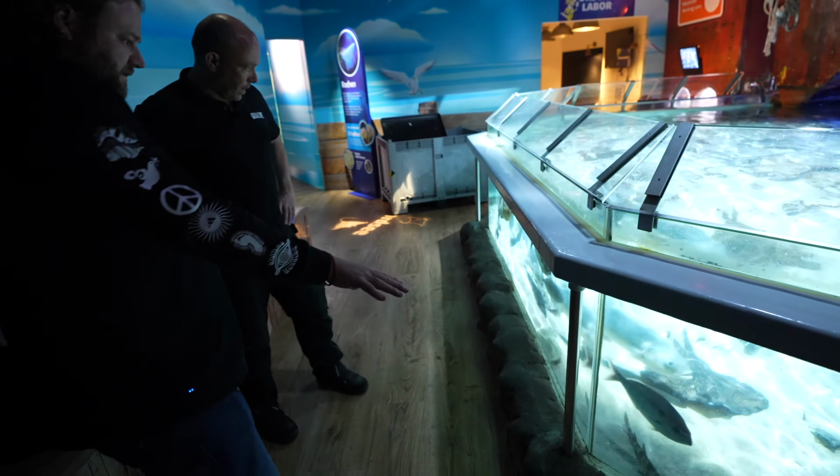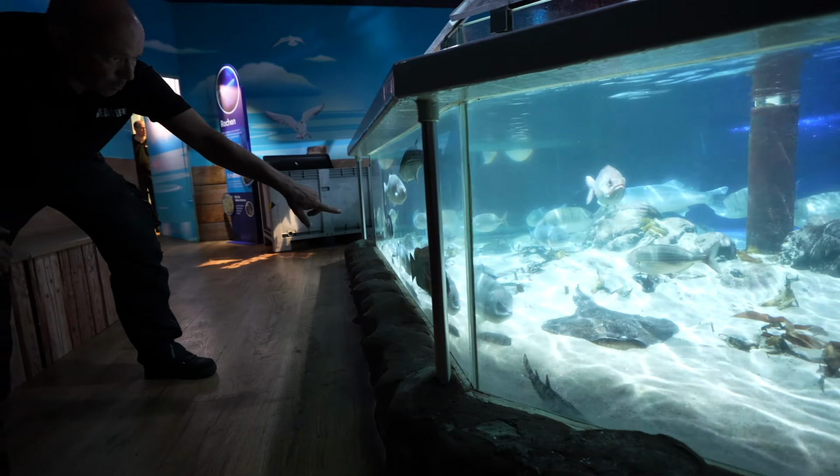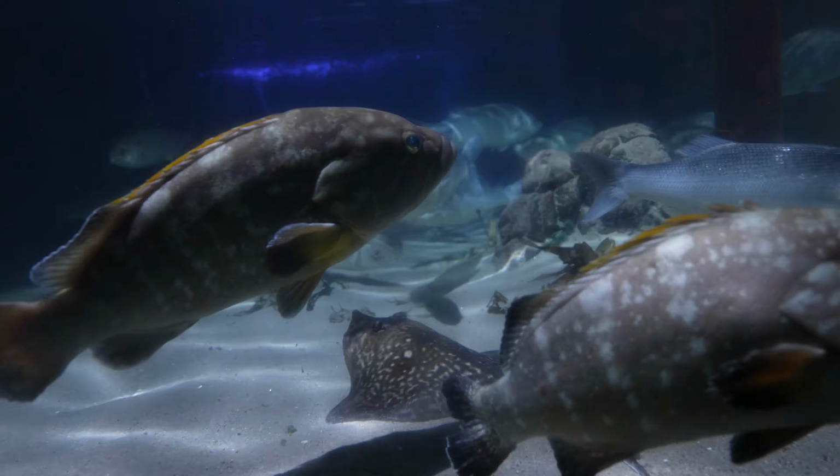This is also cold water. This is Atlantic, I guess? Yeah. Catfish, we have some rays. Then from the Mediterranean, we have groupers inside, and sea bass and some wrasses. There's an eagle ray, right? Yeah, eagle ray.